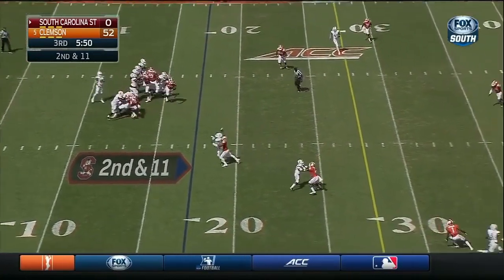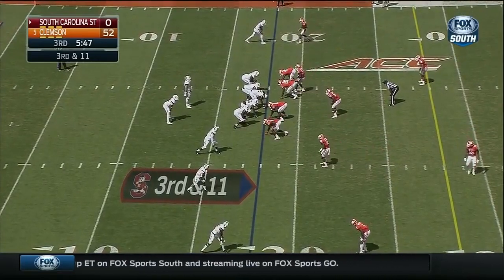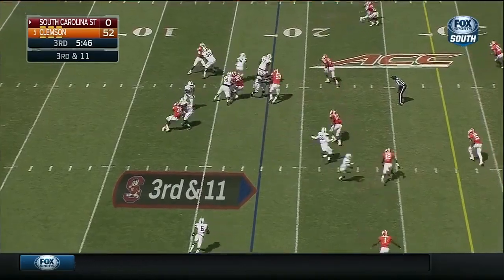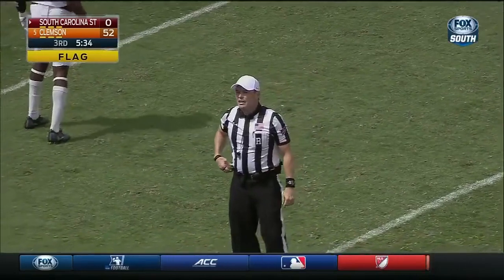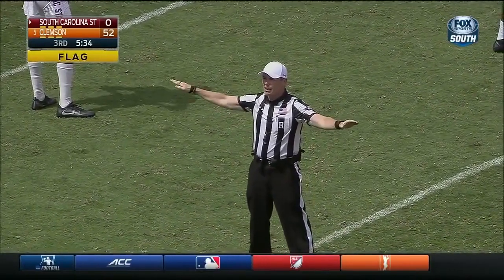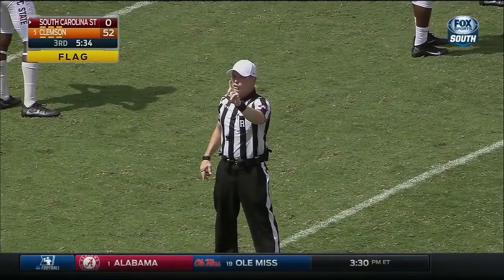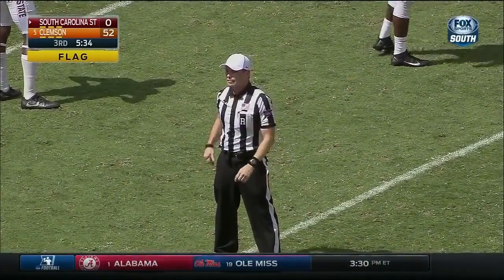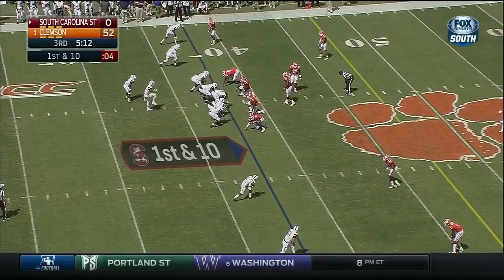York looking to throw. And for these Tigers. 3rd and 10 now for SC State. And they'll hand it to Brown. And DeAndre Brown. After the play was over, unsportsmanlike conduct, number 45. Defense, 15-yard penalty. First down. This is number 45's first unsportsmanlike conduct foul of the game. Chris. To aid an offense, get them a fresh set of downs after you've won the battle.